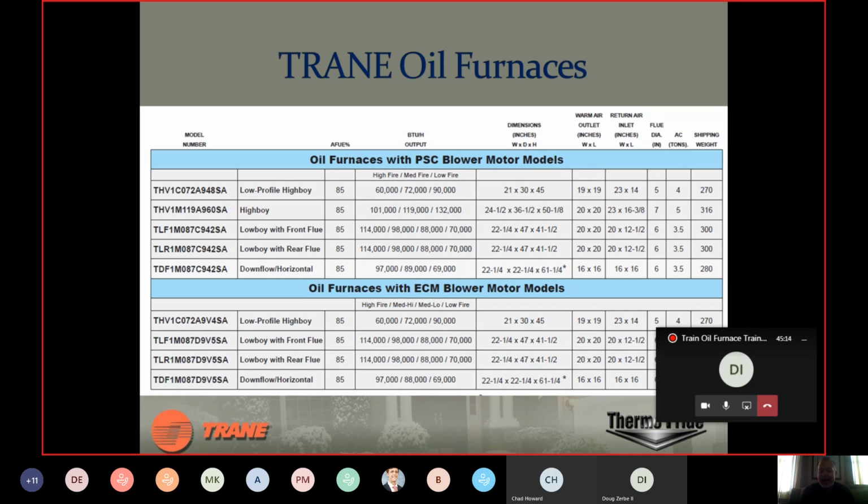Then when we go to the next one, a THV 1M119, that is listed there as a high boy, but I do refer to that as a low profile high boy. That furnace is only 50 1/8 inch tall. So it is definitely a low profile high boy, but is listed there as a high boy. And again, that's going to get you a little bit larger capacity and fill the void where you need 5 ton of airflow. So that'll get you 3 firing rates, 101, 119, and 132. And again, that's BTU output. And then if you follow that across all your dimensional data, you'll see your flue size there at 7 inch and your 5 ton of air conditioning weighing 316 pounds.